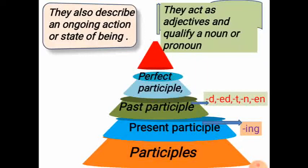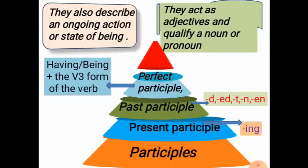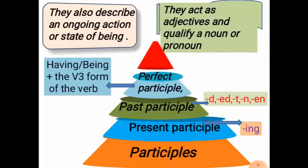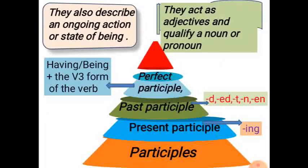Next, the past participle. The past participles end in d, ed, t, n, en, or any other V3 form of the verb, which also act as adjectives. The perfect participle. The structure of the perfect participle is having or being plus the V3 form of the verb. So, as I told you, these are the participles which act as adjectives and qualify a noun or pronoun when they are non-finite verbs, and they describe an ongoing action or state of being when they are finite verbs.